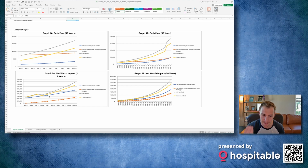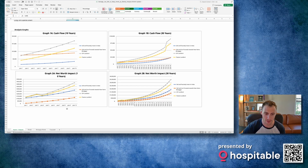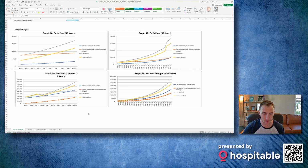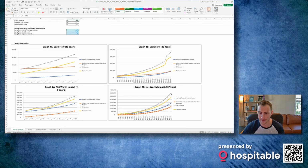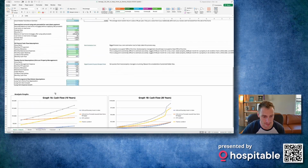So this is the median. And I think that millions of Americans who are in a situation similar to this really should keep the property, or really strongly consider it, and know that they're giving up a big opportunity cost if they sell it, if they believe, again, these long-term assumptions.